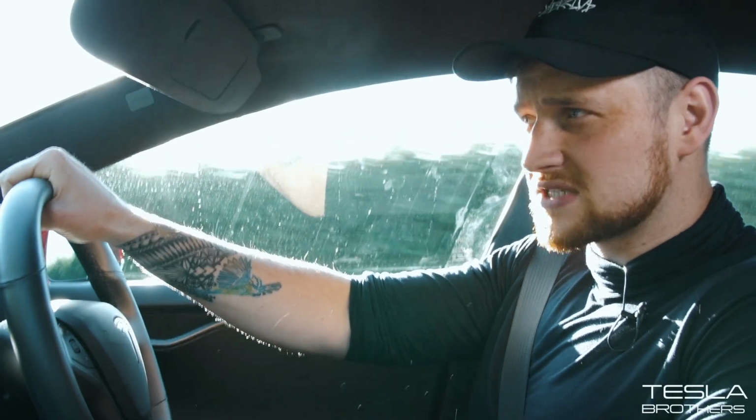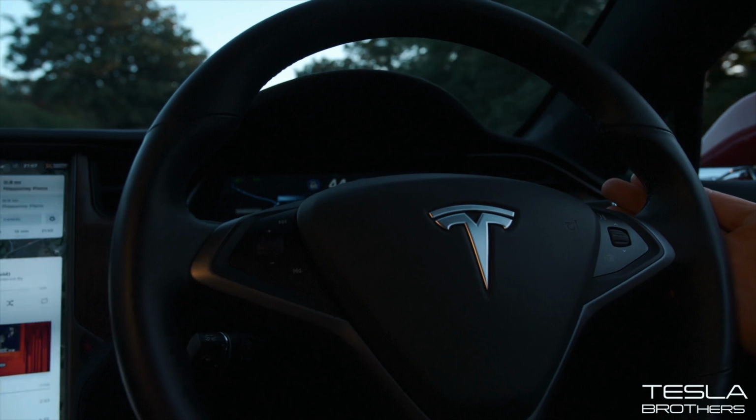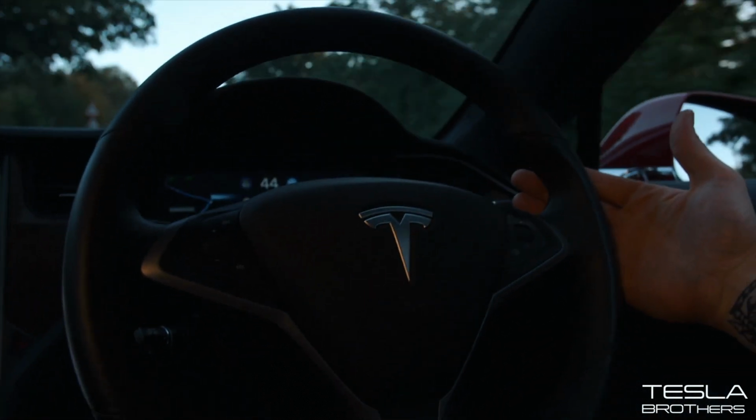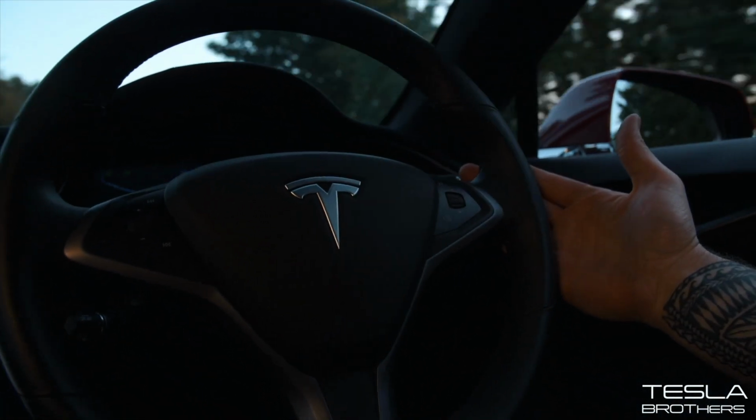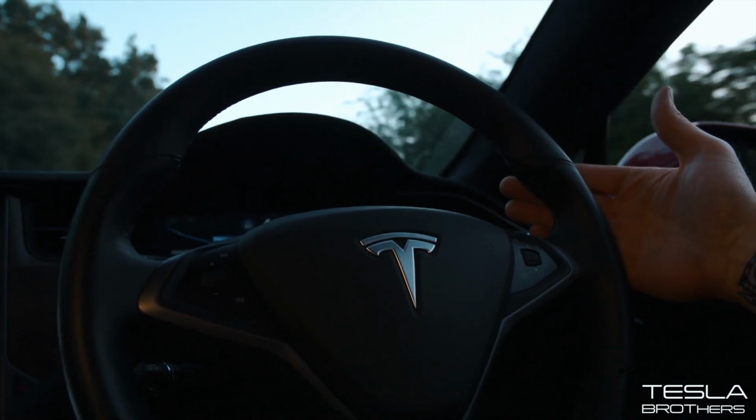If you're talking about a full self-driving package, nobody's buying into it until it can do these country roads, until it can navigate a roundabout or slow down for speed bumps and sleeping policemen and slow down for the bends.